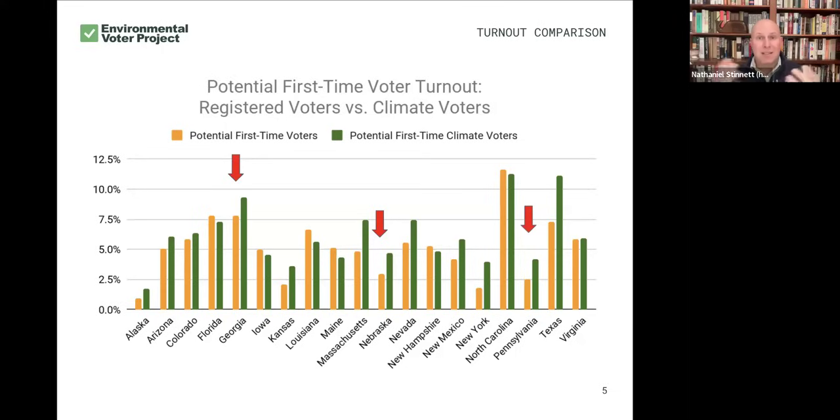Now, that's still an advantage, right? You always want to bank your votes early, or a disadvantage for the climate movement. But look, what's interesting about this is if you isolate people who have never voted before, first-time climate voters are early voting at a higher rate than the overall electorate of potential first-time voters in Georgia. We can also see that it flipped in Texas pretty darn dramatically. And look at Nevada as well.